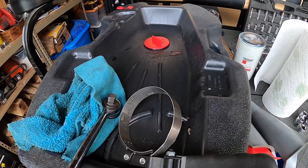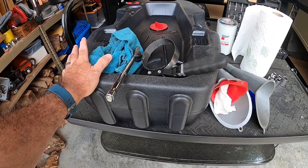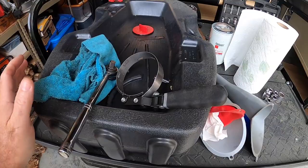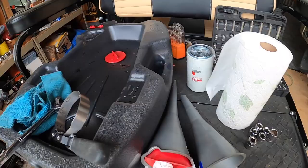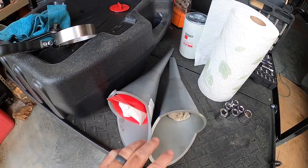Basically, the only thing you're going to need is a large oil container. You need something that's going to hold at least 5 gallons. There's 5 gallons of oil that's going to come out of this engine. Probably need a couple of rags, some paper towels, and obviously an oil filter wrench. You're going to need a couple of different long funnels, and I'll get into that later as to why.